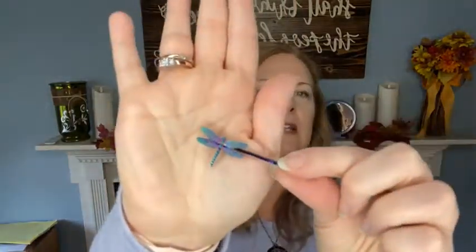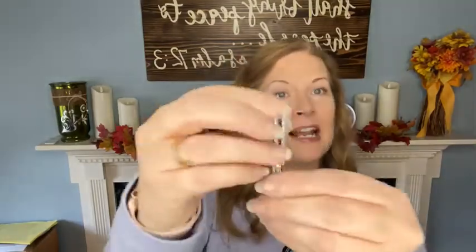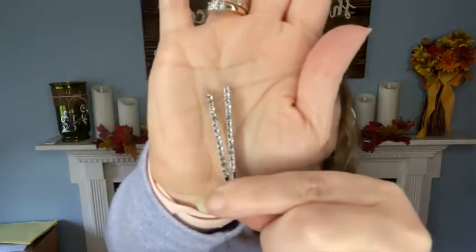Here's some fun bobbies. Love the dragonflies. And then kind of my favorite for the holiday, I like simple but elegant. These rhinestone bobby pins are great for that wrapped pony, just for a little bit of subtle bling. It's not going to compete with your jewelry, but it can add a little bit of flair to your hairdo.